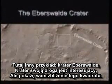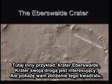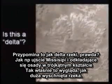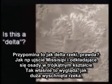Here's another example, the Eberswalde crater. The crater itself is this thing, but I'm going to show you a close-up of that little box right now. It looks like this. Now this looks kind of like a river delta, doesn't it? Like at the mouth of the Mississippi or a large river that's been depositing sediment in this big triangular shape. That's kind of what this looks like. It looks like a big drainage thing for a river, doesn't it?